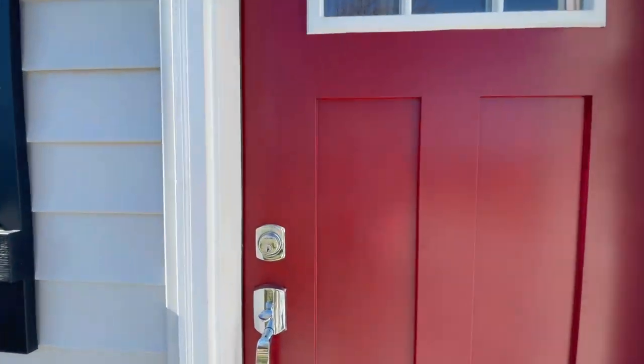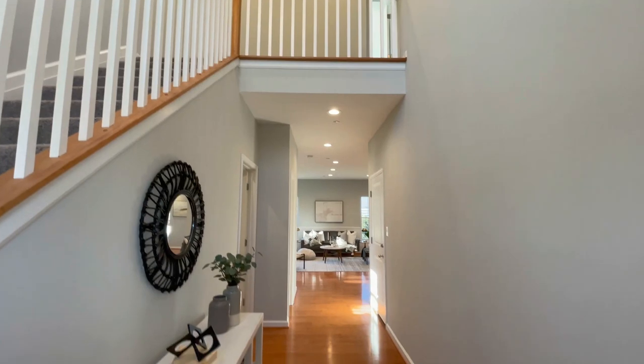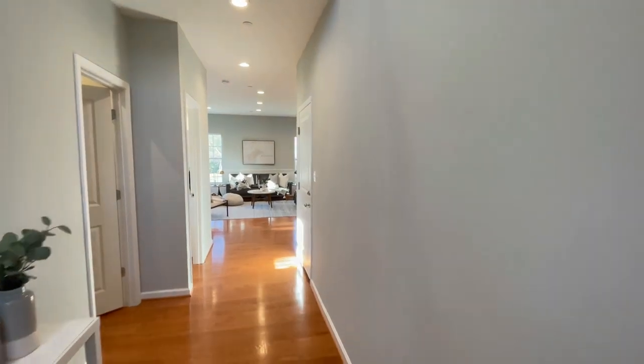I tried to get some footage of those beaches for you guys, but unfortunately, the marina is only open to members of the community. If you want to see this house in person, we might be able to find a workaround so you can see some of those beautiful beaches in person. So if that's something you're interested in, definitely don't hesitate to reach out to me.